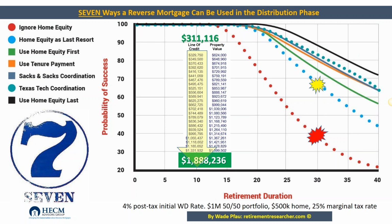The quick summary: the red splat says, here's a person that didn't use reverse mortgages at all, and we ran 10,000 simulations. Their probability of success was less than 40%. The yellow splat says, here's a person that waited to use reverse mortgages as a last resort. They didn't integrate it at all until they had run out of money. Probability of success, 69%.